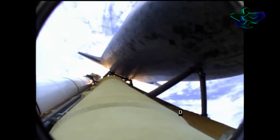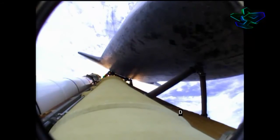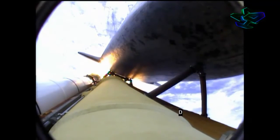Atlantis now 15 miles in altitude, already 16 miles downrange from the Kennedy Space Center, 1 minute 40 seconds into the flight. Atlantis flexing its muscles one final time. Atlantis traveling almost 2,600 miles an hour, 21 miles in altitude, 24 miles downrange, standing by for solid rocket booster separation.